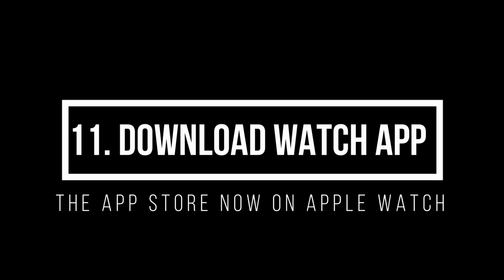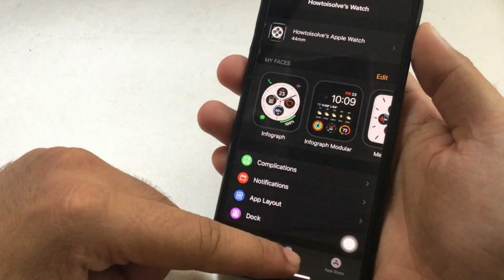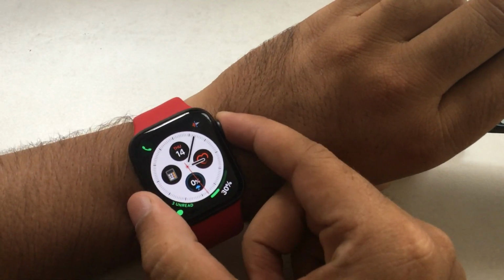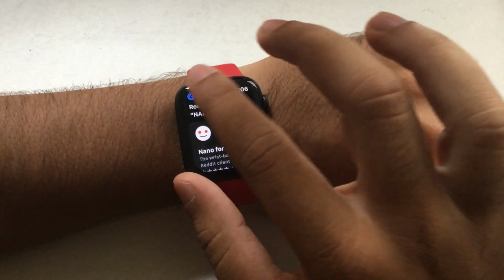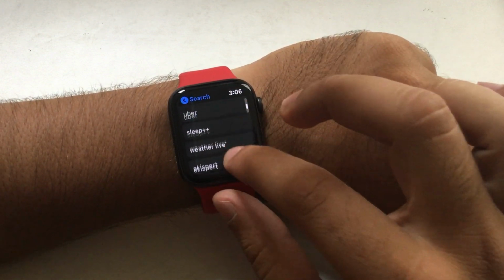Number 11 trick is to download a third-party app on Apple Watch, because Apple stopped downloading apps from the iPhone Watch app. Let's check how to download the app directly on the Apple Watch. Press the digital crown button, find the App Store app icon and find the new app from the App Store using dictation or scribble. Here I am trying to download the Uber app on Apple Watch.